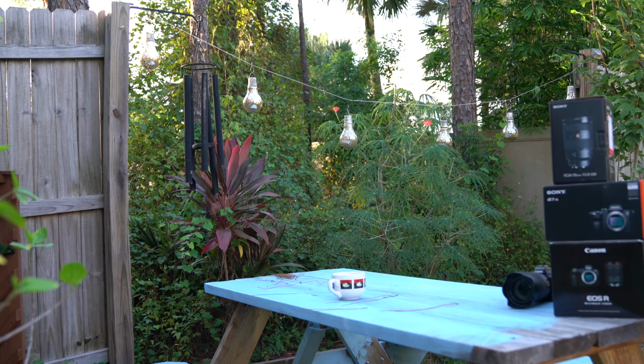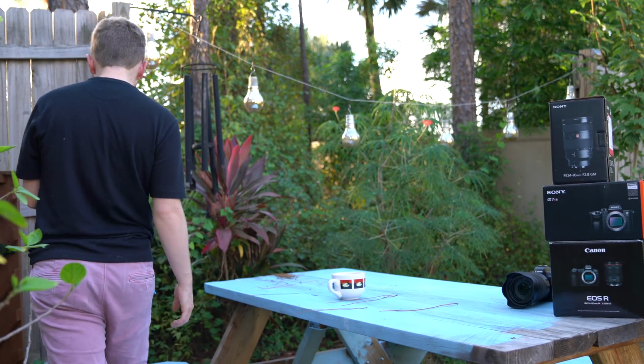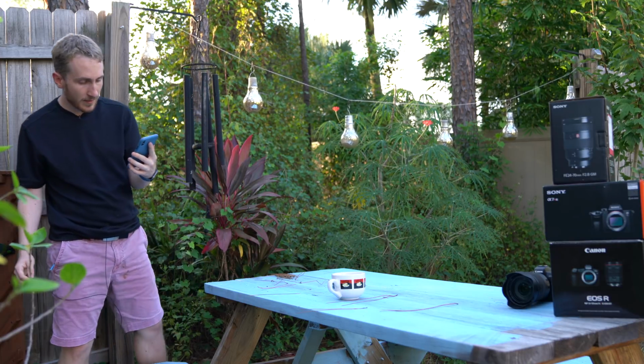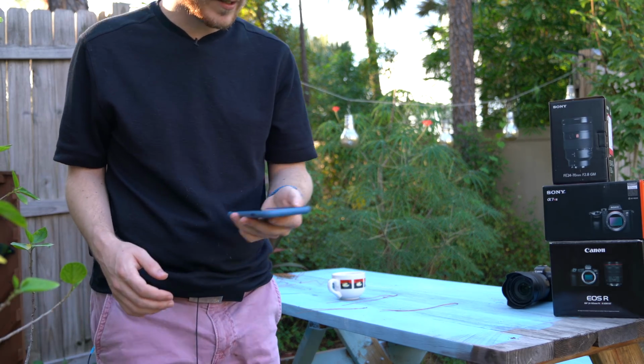So yeah, not having a flip out screen may benefit me more, because I'm more versatile with the app. Now that being said, this app is a little annoying to get connected every time.